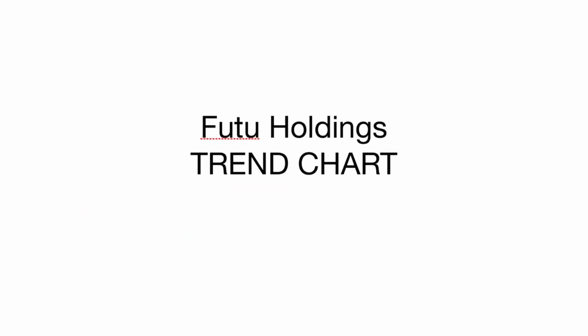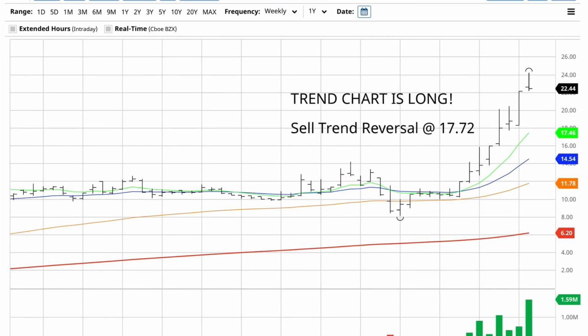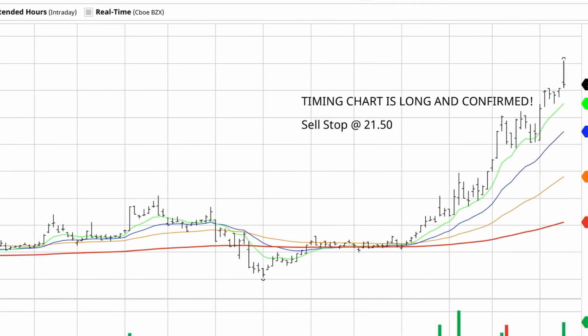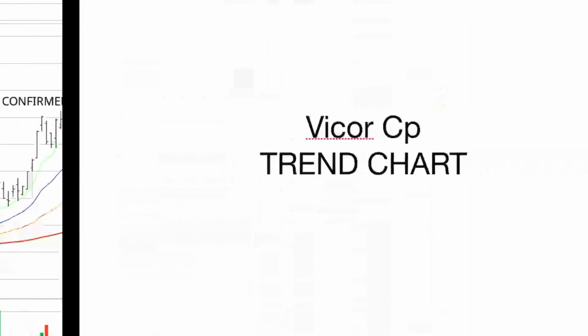All right, Futu Holdings. When we look at the trend chart here, we're long here as well, and our sell trend reversal price is at 17.72. When we look at the timing chart, same thing. We've got confirmation as well as a new high. So the timing chart is long and confirmed, and our sell stop is at 21.50.